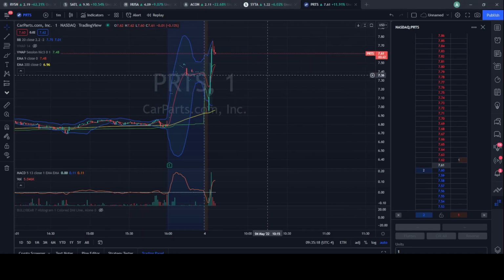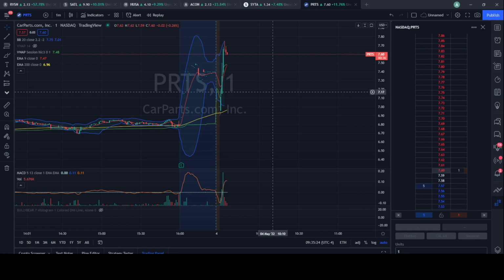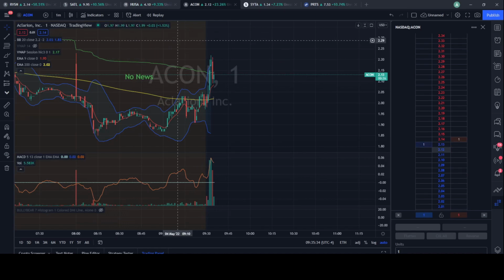Let's see here. PRTS, nice candles. We opened up. We went from about $7 all the way to almost $8 actually. The price range isn't too bad. The conviction behind the candles looks pretty good so far. Volume is okay. It's good enough for us right now.